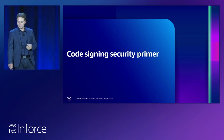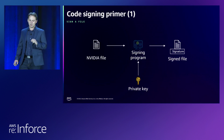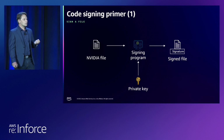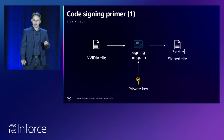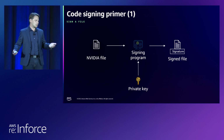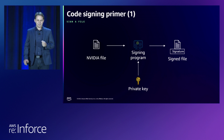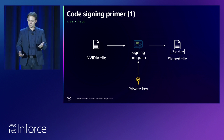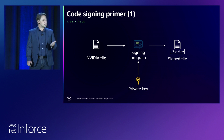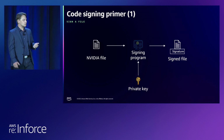But it can be difficult for organizations to perform code signing securely. But just to make sure we're all on the same page, let's do a quick primer on what we mean by code signing and what it means to do it securely. Code signing is when a file, usually some binary code, which is why we call it code signing, is processed by a signing program. The signing program calculates a digest over the file and then enciphers the digest with a private signing key. This results in a signature for the file.